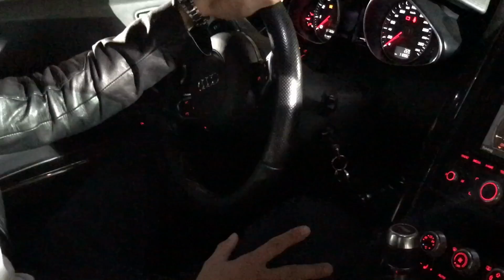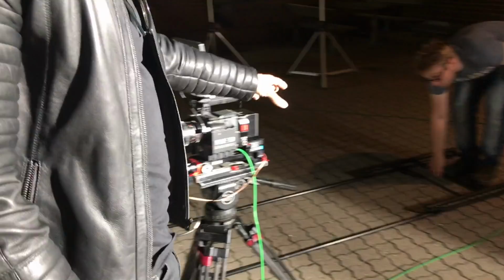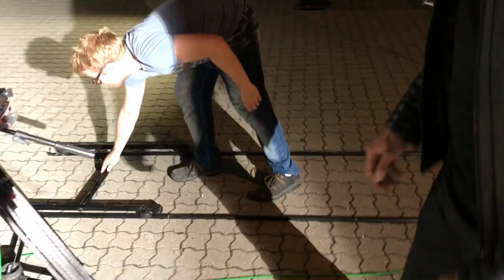It's a very nice car. I could get used to it. All right. Yeah. The slide, the dolly. That's going great. Soon ready to make the drive-in scene.